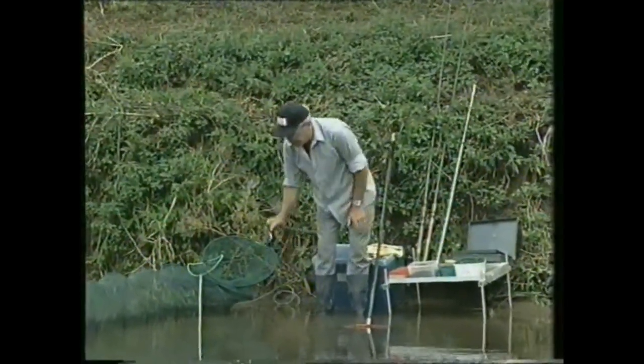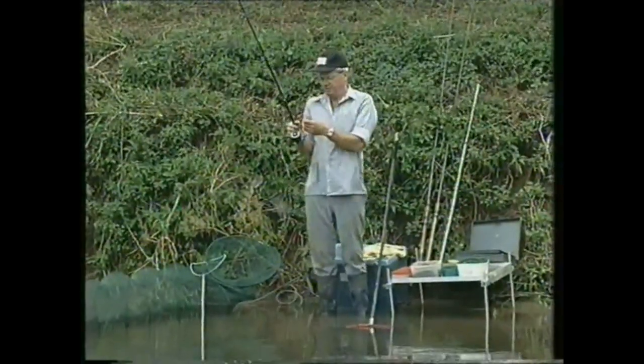Just go down to the rig now. I'll start off with the rod, of course.